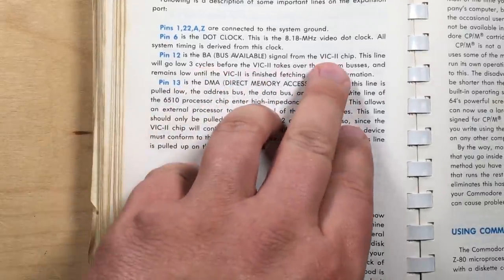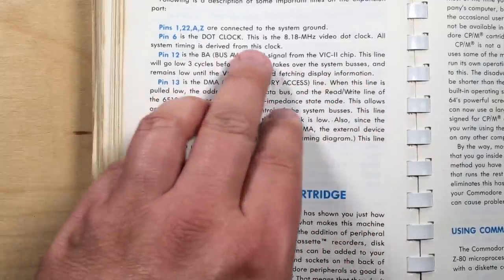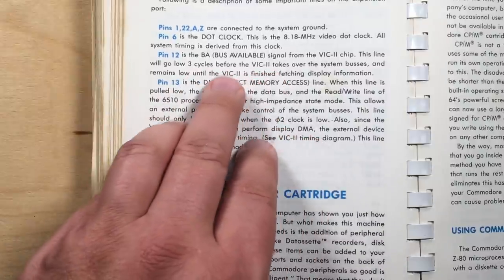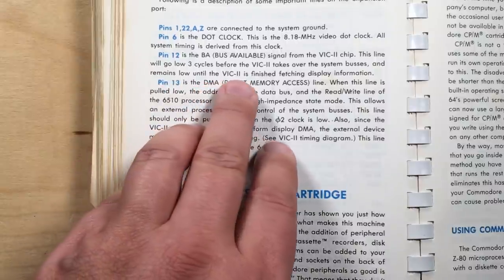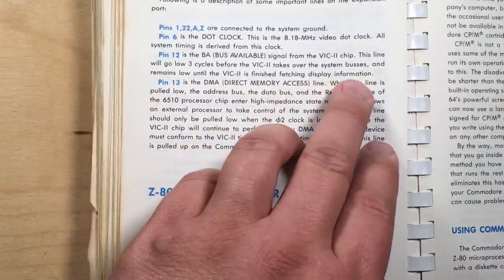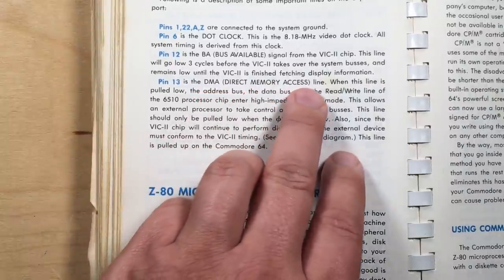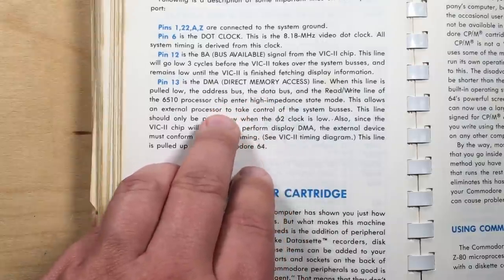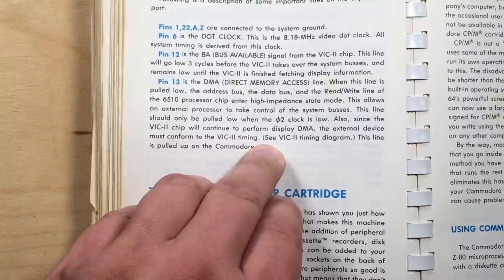Bus available, about this is where the VIC takes over the system bus. This whole idea of bad lines is referred to here. This line will go low 3 cycles before the VIC-2 takes over the system buses and remains low until the VIC-2 is finished fetching display information. That's a bad line right there. And here, DMA access. This is how the expansion port can completely take over the system bus, and that is what makes things like the SuperCPU possible.